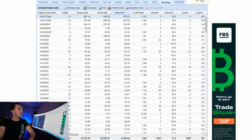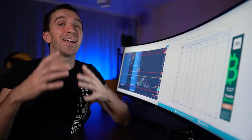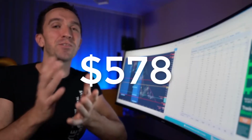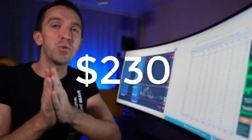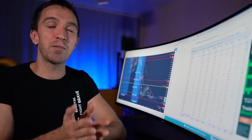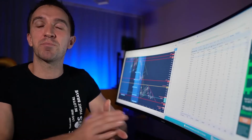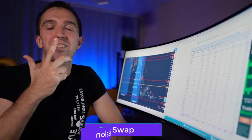$578. With the second broker, that expert advisor was also on the top but in second place, and it brought him $230, and that's quite a huge difference. With one of the brokers he had $578, and with the other broker he had just $230, with the very same expert advisor trading the same quantity for the same period of time. Why is there such a huge difference? Because of the conditions that the brokers offer: spread, commission, and swap.